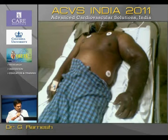So this is the picture of the left arm, which is grotesquely swollen. If you compare with the right arm, we can see the left arm is even larger than his own thigh. So this is the picture, which was done 2 months back.